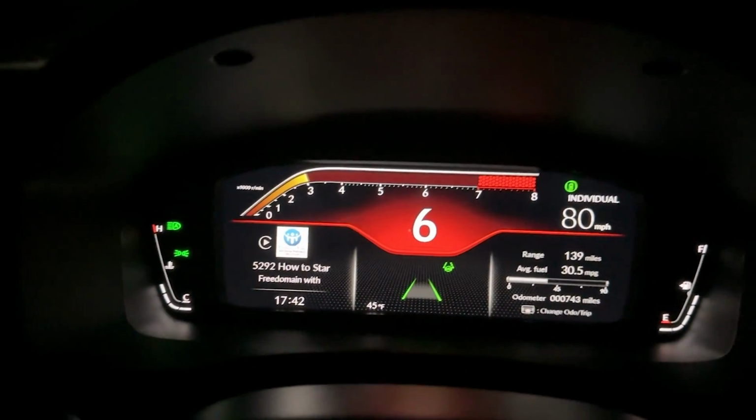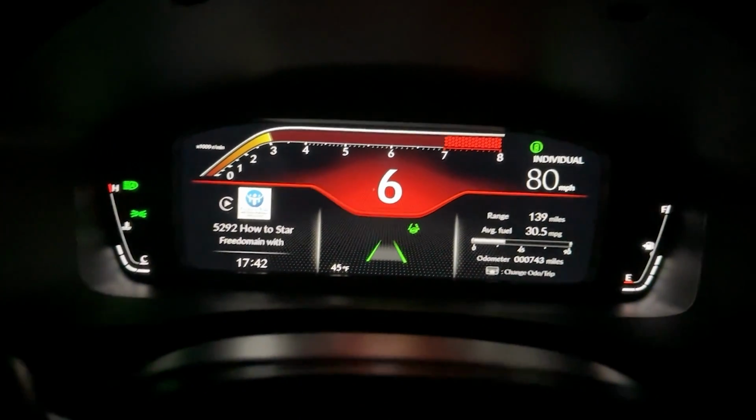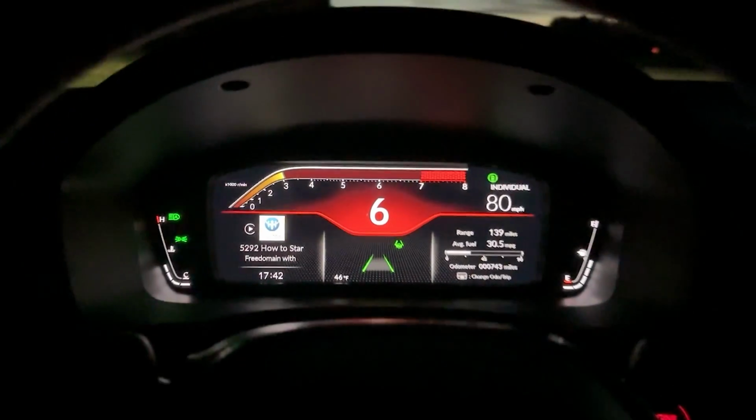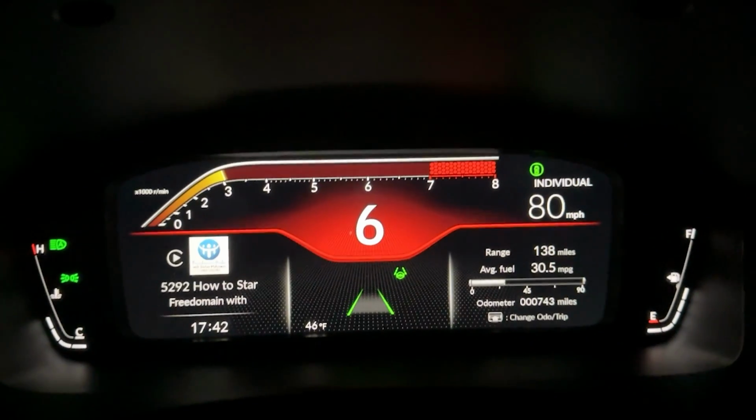I wanted to show you guys this because if you kept it under 80 or 75 miles an hour, the car did give you over 30 miles to the gallon. Further cementing this car is just one of the great all-around cars to own.